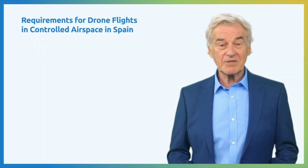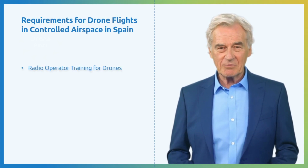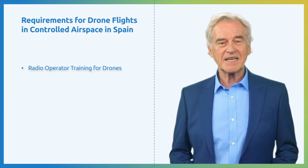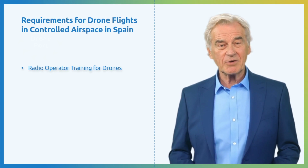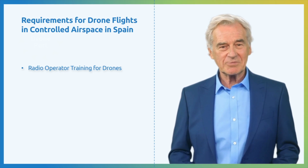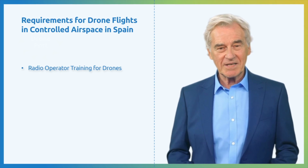If you're a registered drone operator with training for flights in the open or specific category, you'll need radio operator training for drones. It is required to use an aviation band radio to communicate with nearby aircraft when flying in controlled airspace. Therefore, having a license to operate a radio is required.